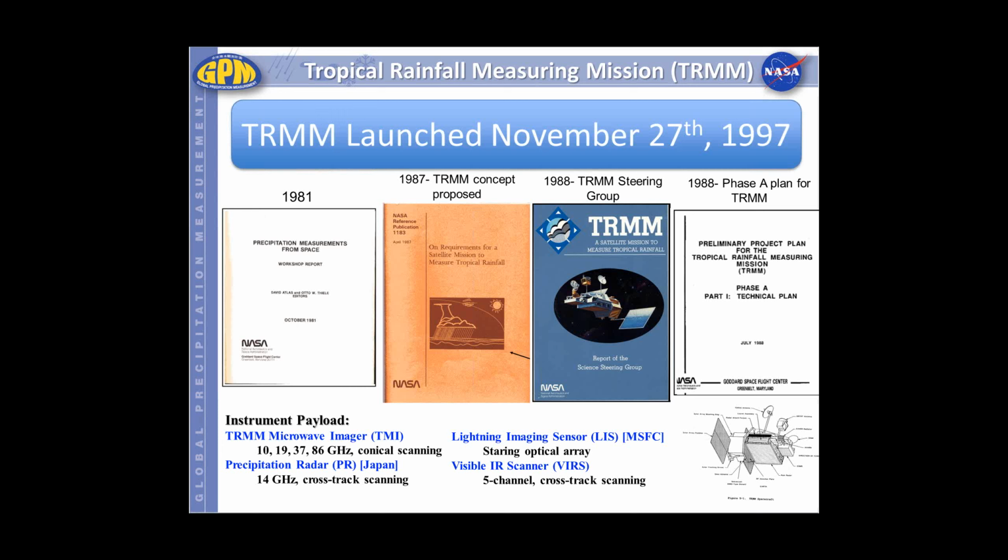What's amazing is the concept of how long these missions take to come to fruition. The ideas were first proposed in 1981, and TRMM was launched on Thanksgiving Day, November 27th of 1997. Making a mission, and conceiving how it goes from initial science ideas all the way through to becoming an orbiter, is an extremely long process, both from the science side and the engineering and technical side, to really get these to a point where they will do their job in space.